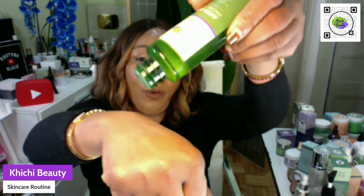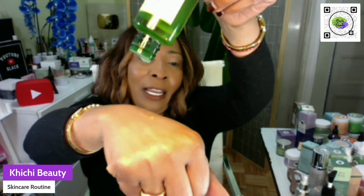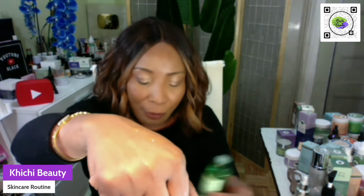And now we are going to move on to the Supreme Age Renewal Anti-Aging Toner. This one is a treatment toner for your skin, and you're going to see the difference with this one compared to the other one. Look at that. This one is more like a serum. This is not a rinse off. You are going to wash your face, and then you are going to apply 2 to 3 drops on the skin. Look at this toner here. This glides on the skin like a serum.